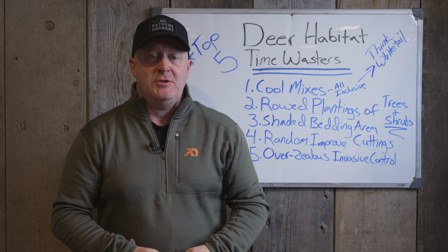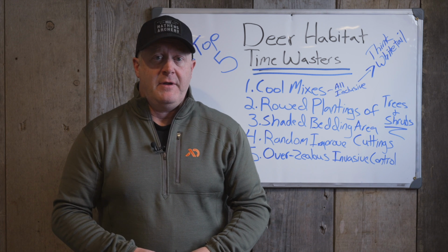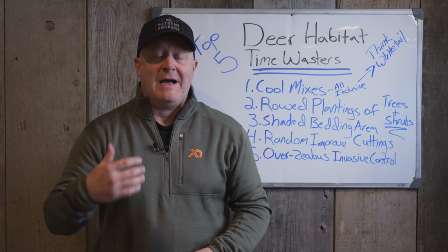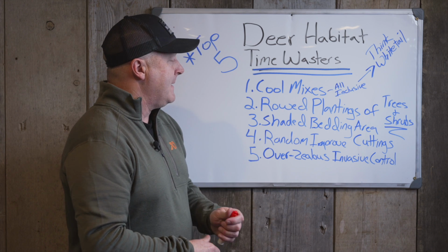You can do that with seeds. You can do that with seeds of box elder, red maple. You're looking again for wildlife diversity. That can be accomplished by planting a lot fewer trees and certainly not in rows. Number 3, shaded bedding areas.